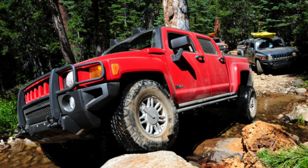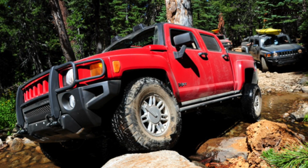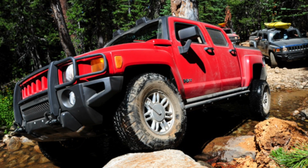Go ahead and tell them what this is. Yep, we used to have and still have a modern collectibles section on TFL Car and TFL Truck, and this truck was on our modern collectibles list. It's a 2010 Hummer H3T Alpha. Now, why is this truck special?